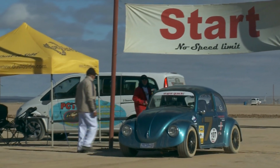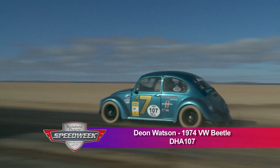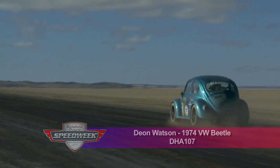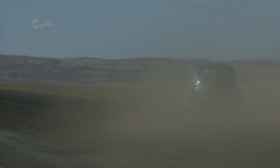The iconic Volkswagen Beetle was also represented at the Kalahari SpeedWeek, with the stunning 1974 Blue Machine being driven by Dion Watson, kicking up the desert dust as he accelerates up to top speed.